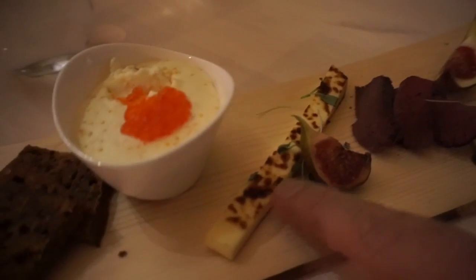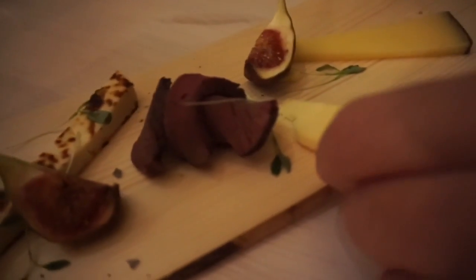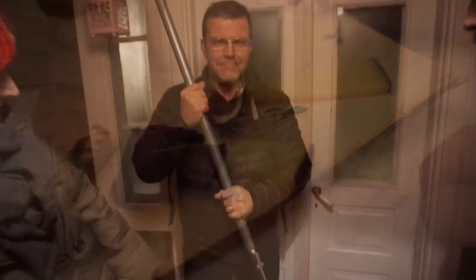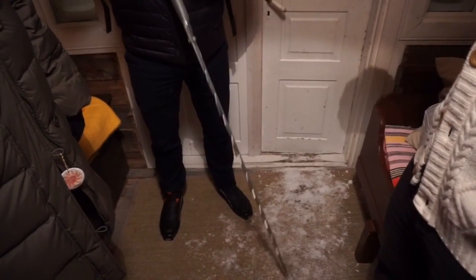Okay. And bread, cheese, figs, smoked reindeer in the smoke sauna. Wow. Where we just were. Smoked cheese, another fig, and another cheese. Don't smile. So we found this cool tool, and this is to cut the ice where we just jumped.